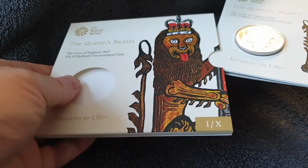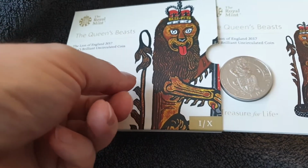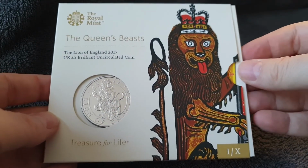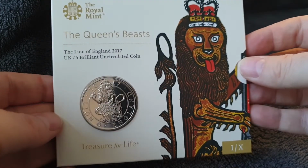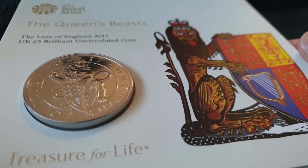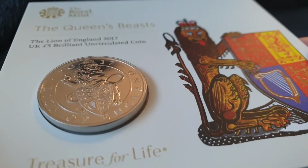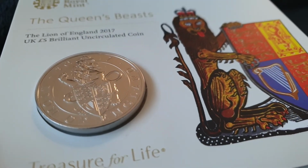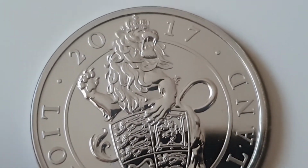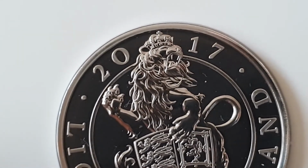We'll see. Obviously we're only just into April now, so there's plenty of time this year to release at least one more coin. They will have already created the dies and everything to release these Queen's Beast coins this year. I may be wrong, but I'm guessing that they'll be planning well ahead for these sorts of releases, because obviously these have been going for, well, this will be the 4th year now. Anyway, I think I've rabbited on enough, so let's have one more last look at the Queen's Beast, this Lion of England.